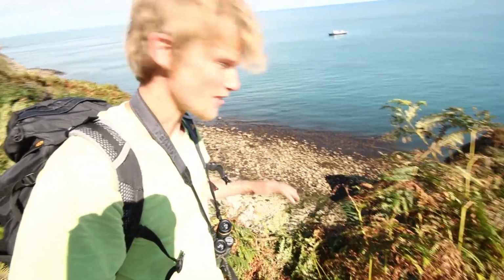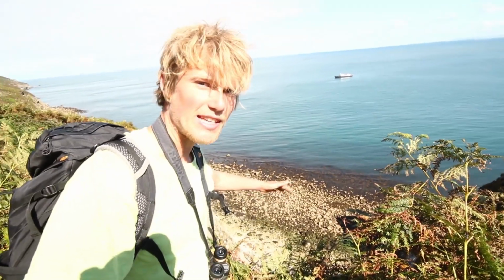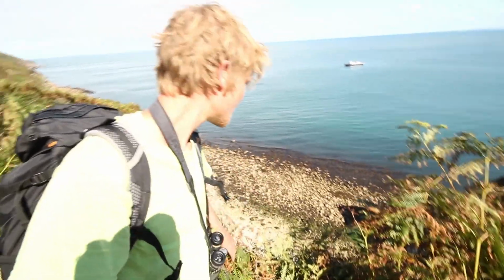And this is just absolutely amazing. It's like a little window into their private lives, you know. You can just stand here and look down into this little secret cove, and there's a little seal.